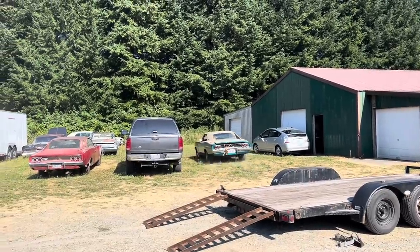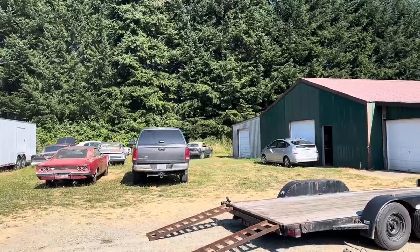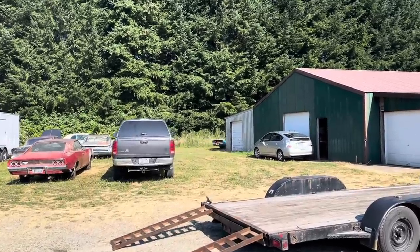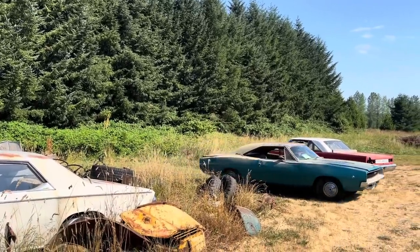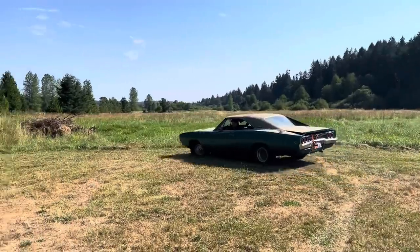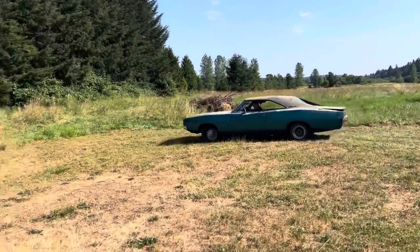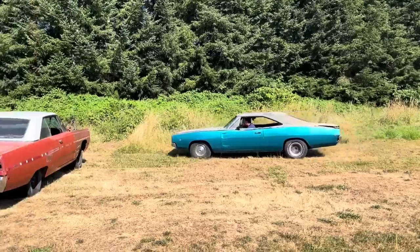That was the slowest donut I've ever seen. It's got brake lights too! Oh my god, it's mint. What's that noise? That's fine. Fine. It's totally fine.